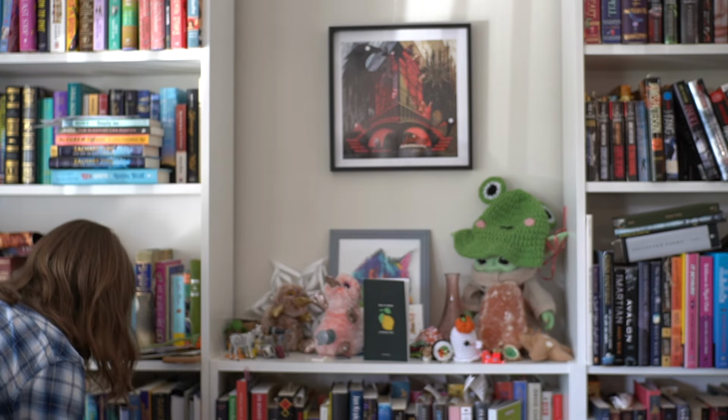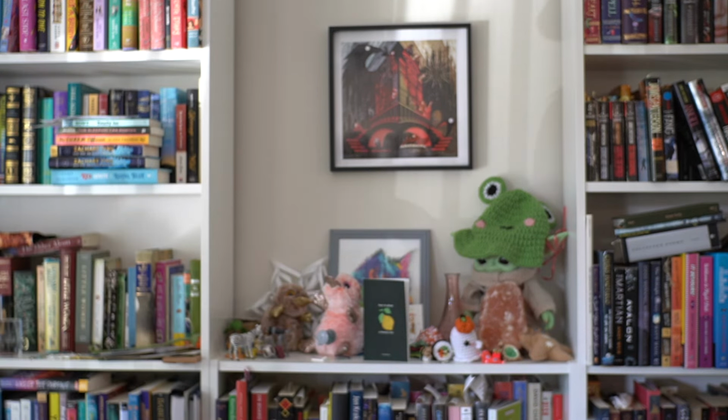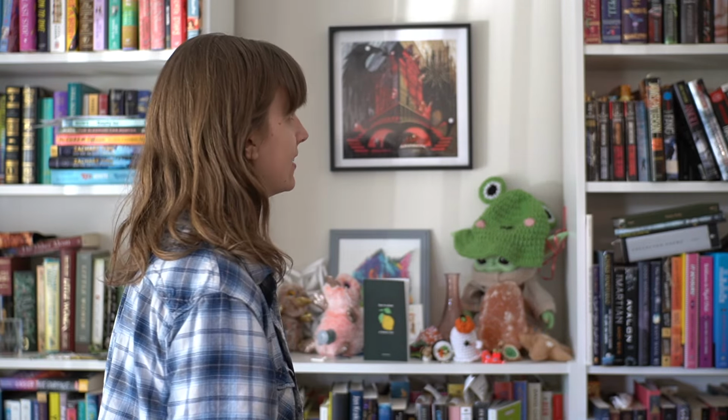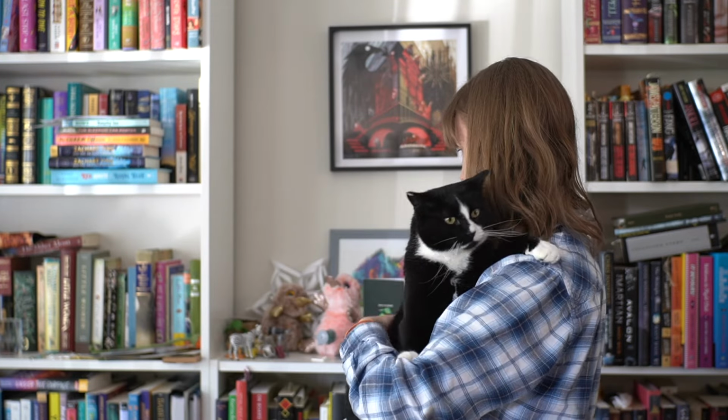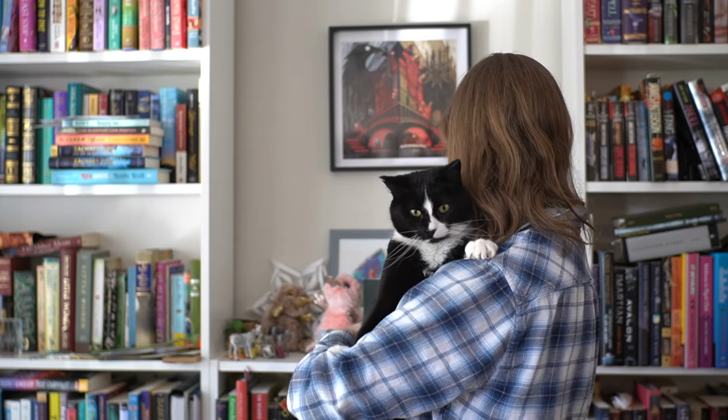Then we have T. Should be easy, like a Thomas or a Thompson. I say these last names as though I can think of an author who has them. I can't, but they just live in my head. Here she is. This is the little girl. Hi, little girl.